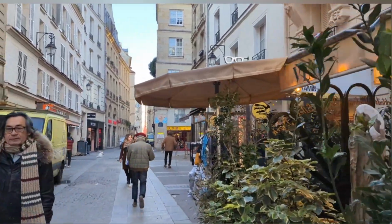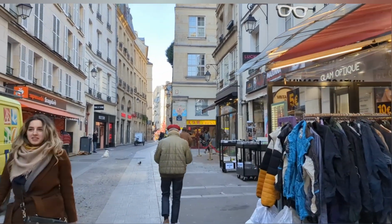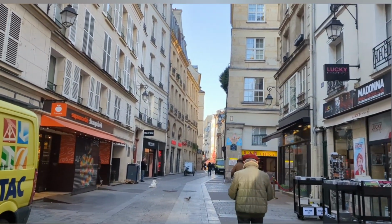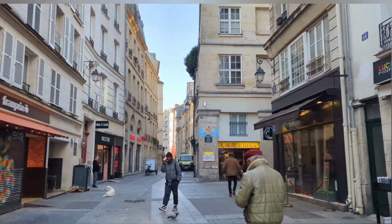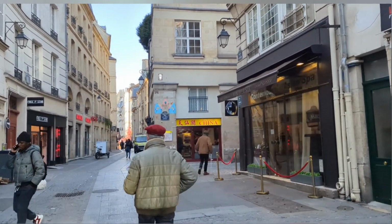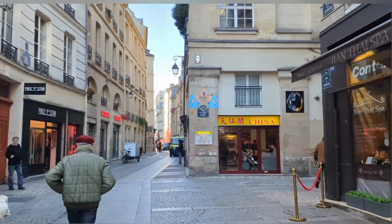Almost 6 hours after breakfast and more than 20,000 steps later, I decided it was time to look for a little creperie to grab a bite to eat and also to use the toilet, because that is always an issue in big cities for me.